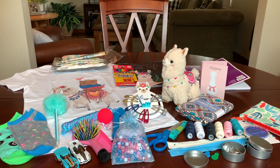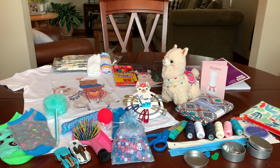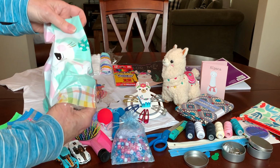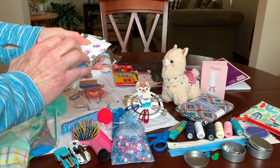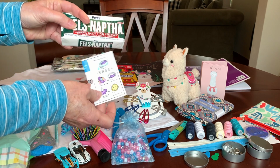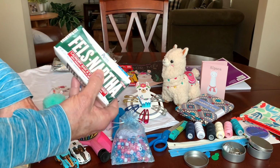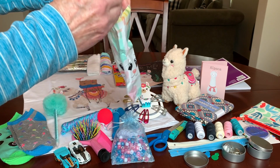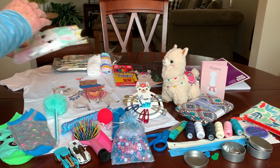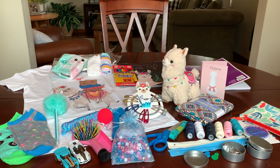I also gave her a couple of pairs of underwear that are in a size 14. I also included a bar of laundry soap, Fels-Naptha, that you can buy at Walmart for 97 cents or $1, I think. And I included another set of instructions that has how to wash the menstrual pads, just to let her know that this is not body soap or facial soap, it's laundry soap. And then I put it in a plastic bag because it's pretty strong. It smells good, but it's pretty strong.